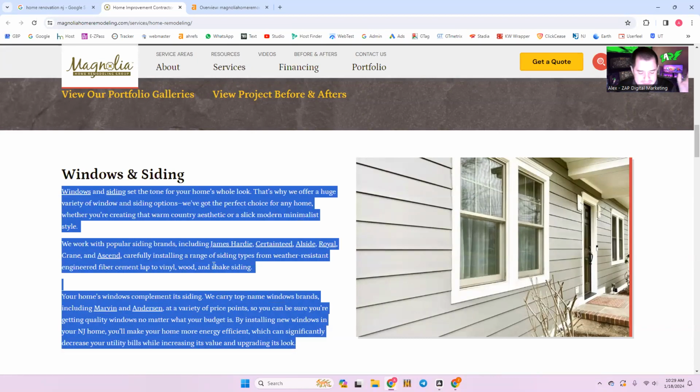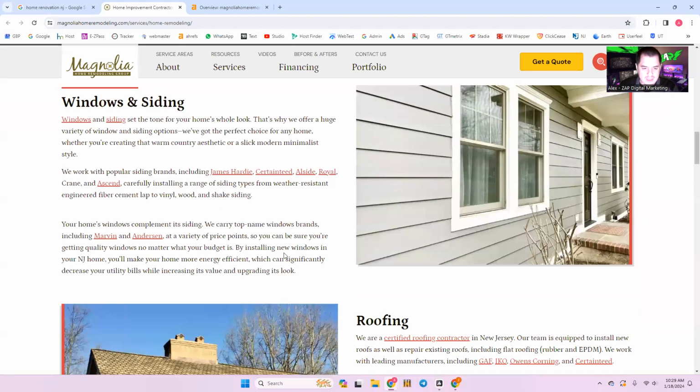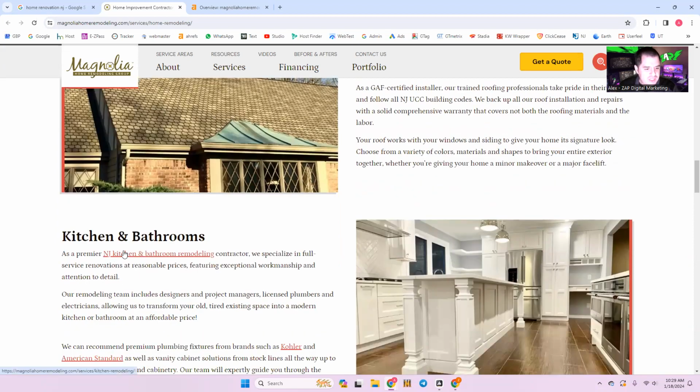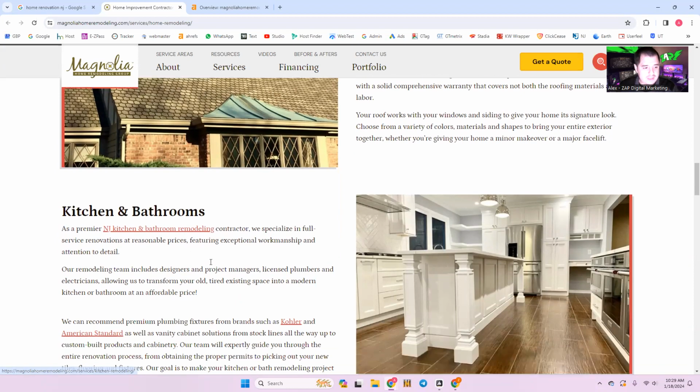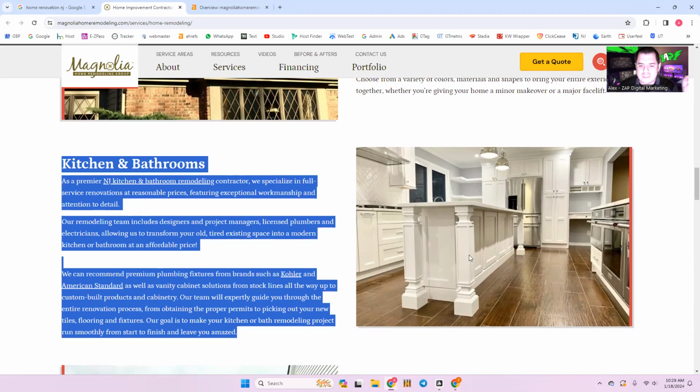And it's not like they have an actual human being. They have an algorithm going on. And if your text doesn't meet the criteria that they have, the standards, they're not going to be taking you into consideration. For example, NJ kitchen and remodeling and bathroom remodeling. That's a keyword. And they are surrounding that keyword with a lot of relevant content.